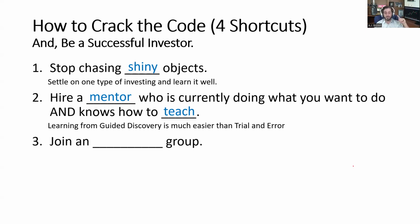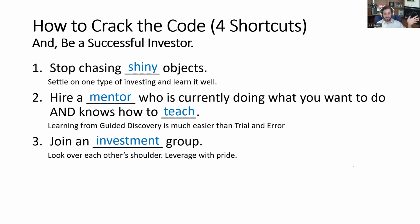Number three, join an investment group, right? And not only join the investment group because you have camaraderie, although that's quite valuable, but also, and I learned this at Hewlett Packard, when Epson or Canon would put out a new printer, you know what we, the engineers, would do? We would buy that printer, we would take it all apart, we would find one thing or two things that we can incrementally improve, and then we would re-release it as our product. It's called leveraging with pride.